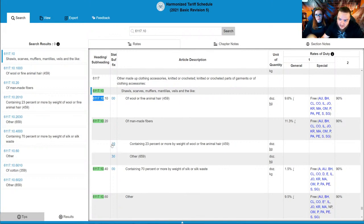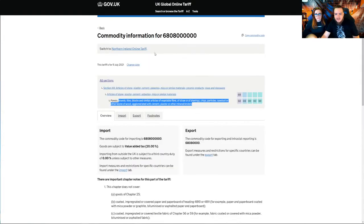Mufflers. What are mufflers? It's a scarf that goes around your mouth. Is that what that's called? Shuts you up, yeah. And if you're selling on your own website or whatever and you have to provide the full numbers, then you would use these extra. Like if you're using artificial wool, then you'd have the 20 and then the 00 suffix on the end. Easy enough.